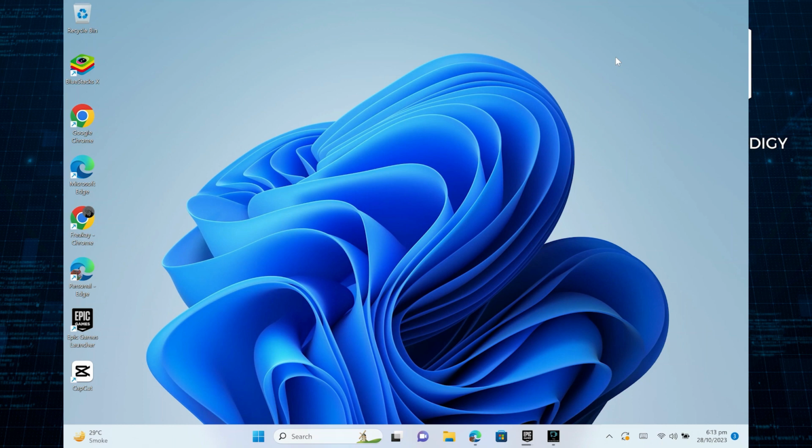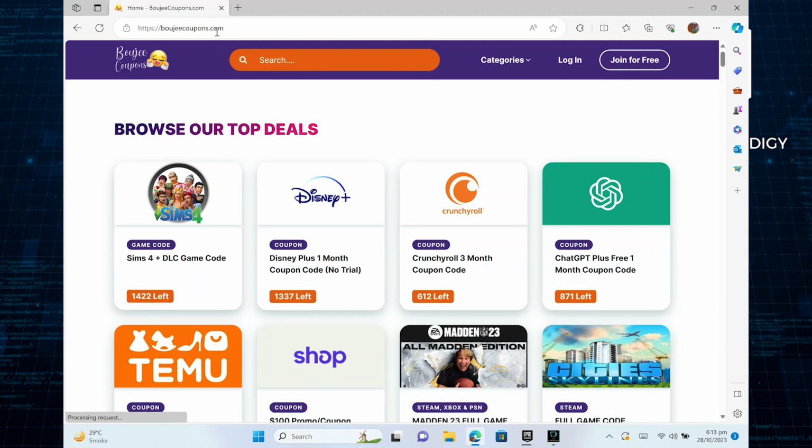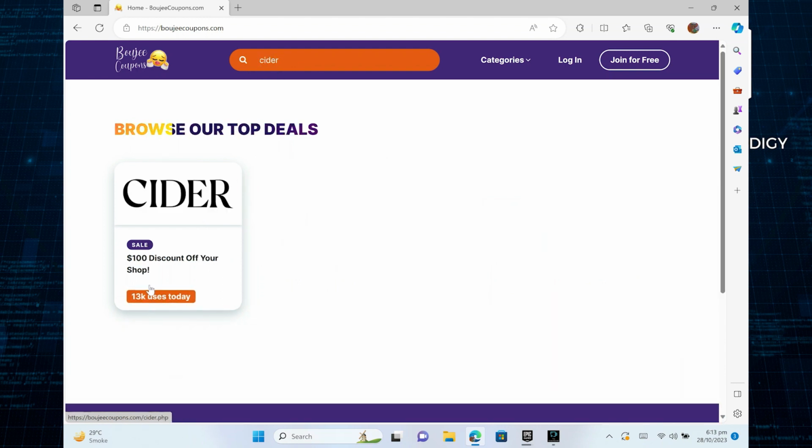First of all, open up the bougiecoupons.com site. From its site, you'll be able to find any gift card you want. Once you get into its site, click on the search bar. Then search here for Cider. Now, you will be able to see Cider gift cards in here.